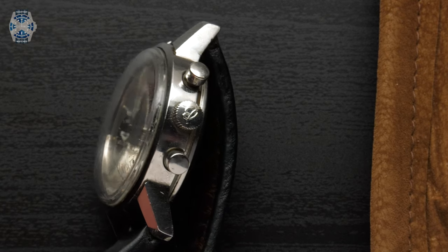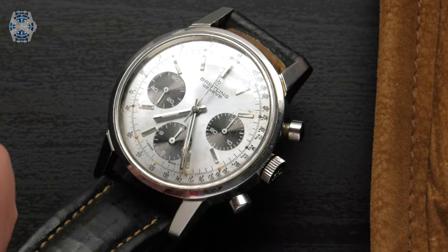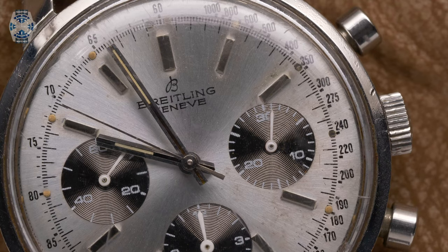Lovely watch, yeah. One you're going to keep then? Oh, yes. I rarely sell watches. Yeah. Well, apart from in your shop. Apart from in the shop. Yeah, but this is one of mine. I just love that watch.